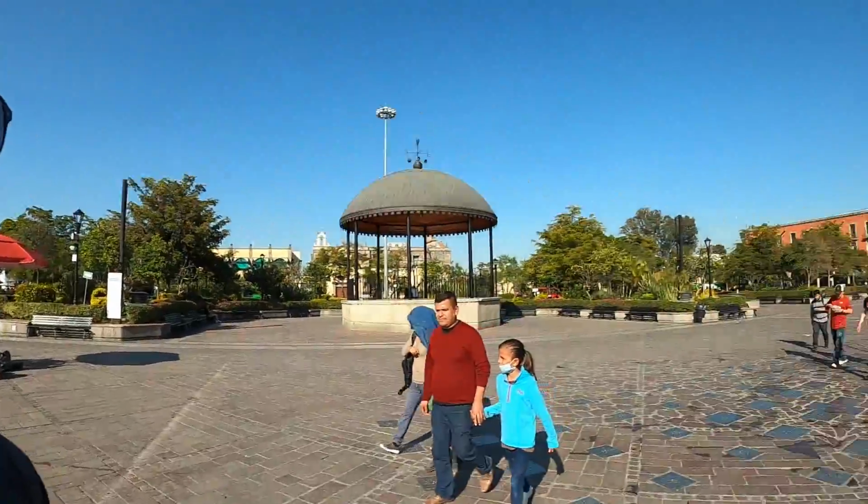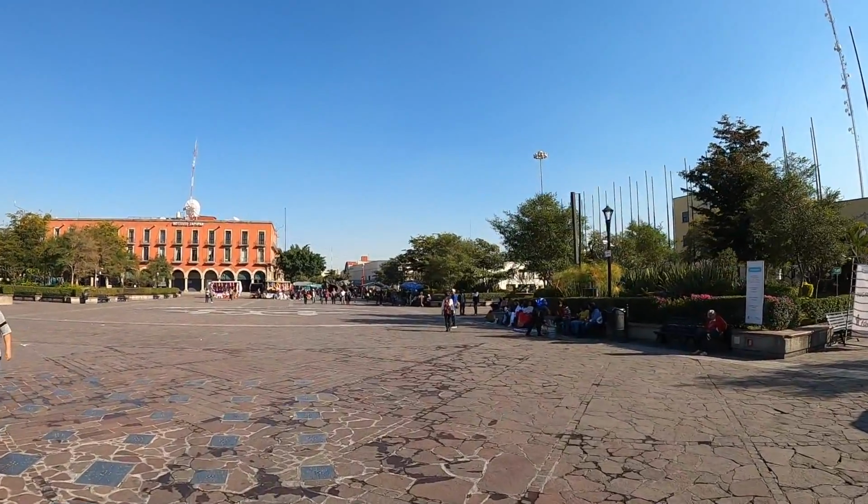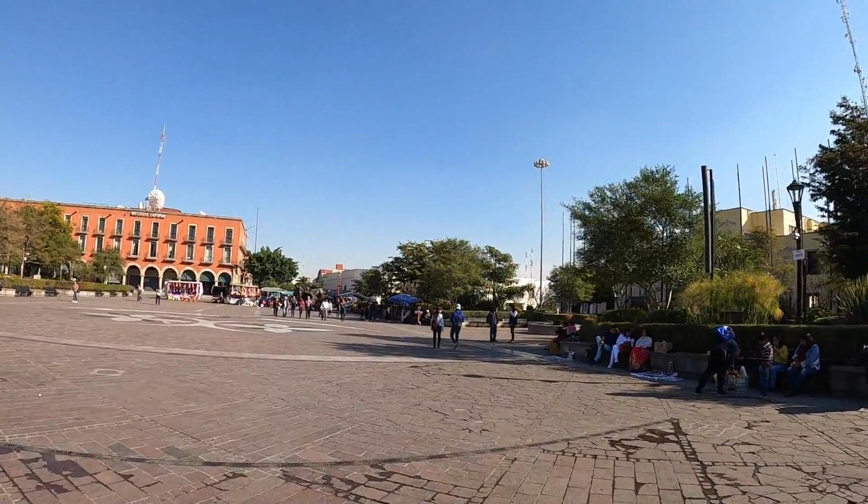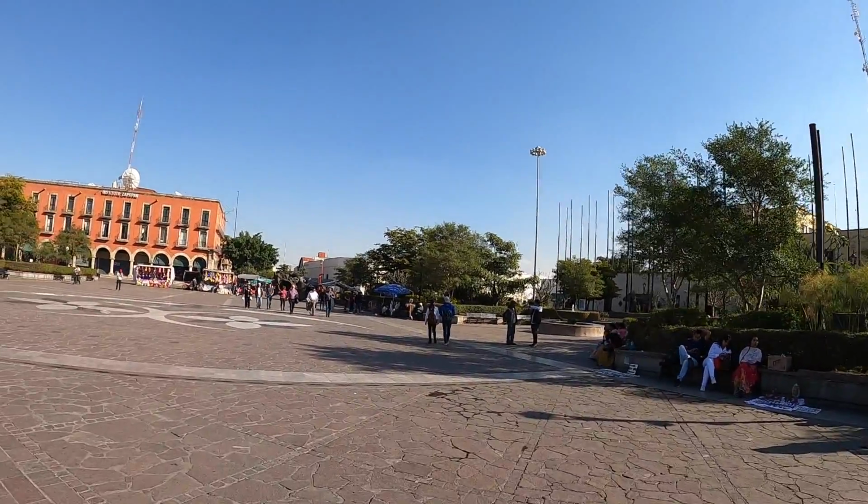And if you can't go to one of the pueblos mágicos while you're in Guadalajara, Zapopan Centro is another really good option. You can get a really good feel for typical Mexican life in Zapopan Centro. It's not a pueblo mágico, from what I understand. Tlaquepaque Centro is, but it's really similar to a lot of the pueblos mágicos, the magical towns all throughout Mexico. Let's take a little saunter down this way. Check the time, doing good, battery's good.